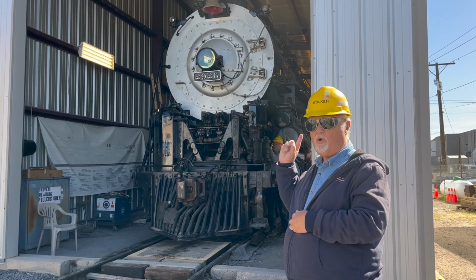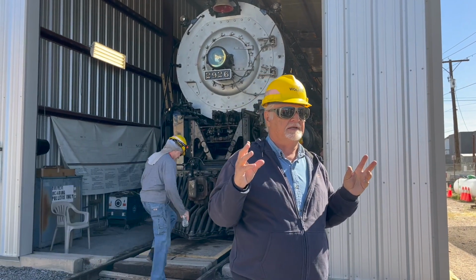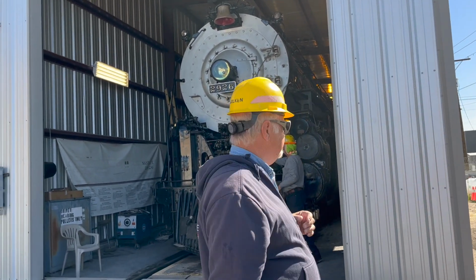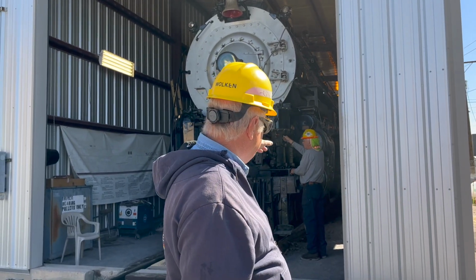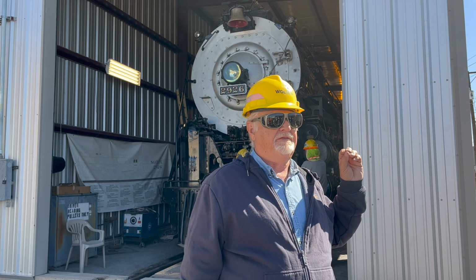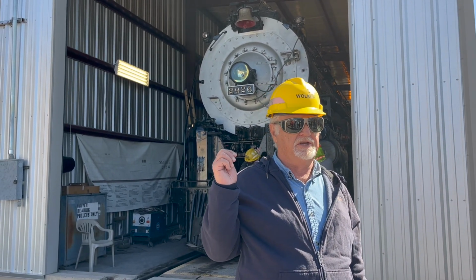On the front corners of the engine are air compressors, two giant air compressors. Each one of them weighs about a ton. And you're actually seeing one of them today because they took the shrouding off. So the one here on the fireman's side is exposed. And the reason they took the shrouding off is they're gonna lift it off of there and they're gonna rebuild it. They already did the one on the engineer side.